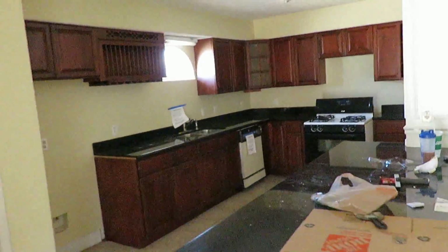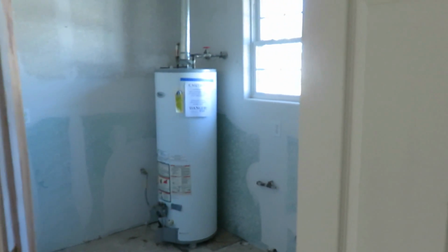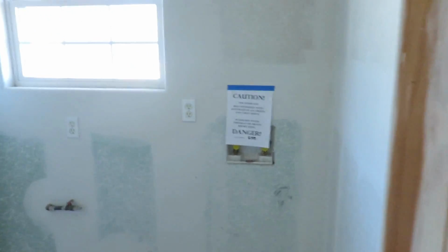Here's the dining area. Here's the kitchen. All new appliances are gonna go in here. We have the island. Pantry. Somebody didn't know how to install a door. Anyway, utility room. Nice one too. I like this one. Let's see the backyard.